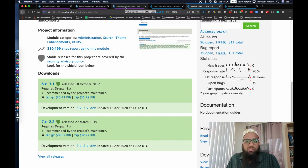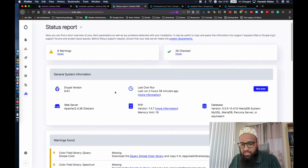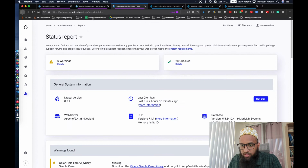Other than that, I also updated some of the composer packages and configuration, but that's not directly related to Drupal 9, and we'll not go too deep into that over here. So let's look at the site itself and the modules. As you can see, the site is on Drupal 8.9.1 right now, and there are a few warnings, nothing that's relevant to us right now. I can ignore all of them for now.